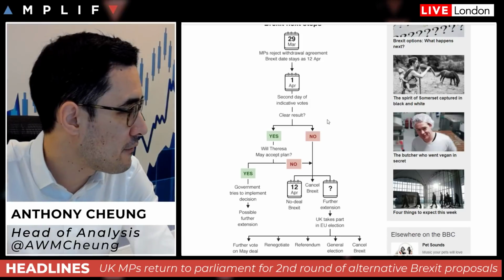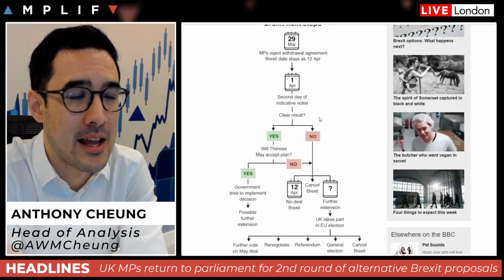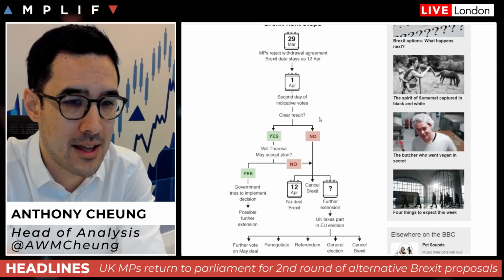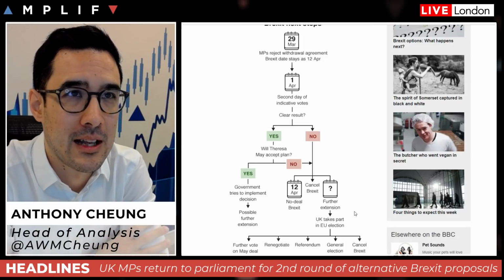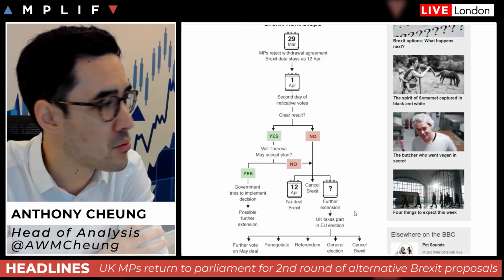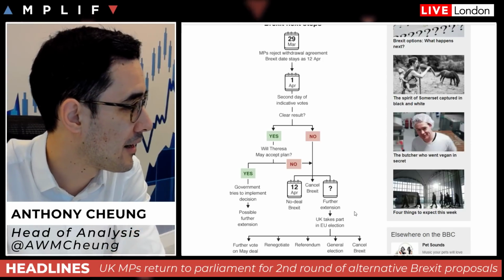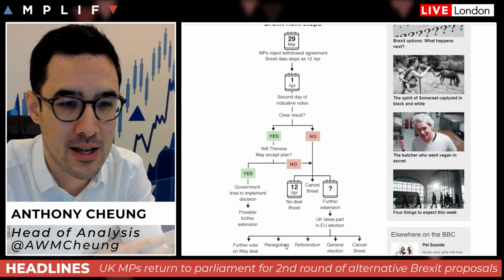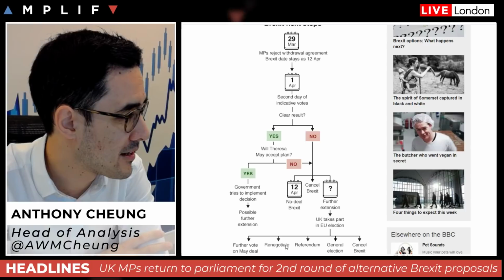But it means that if there is a clear result, that's probably one to watch, and that would most likely equate to a long extension. We'd have to take part in the European parliamentary elections, which would mean giving notice before the 12th of April for Europe to accept in time, and then we basically go into a type of renegotiation around that customs union point. That's just one option, obviously, of several.